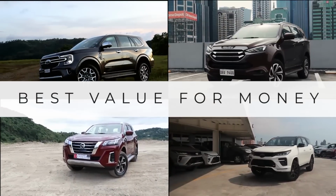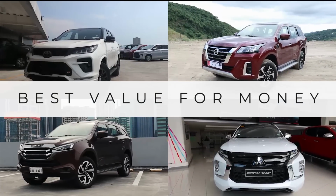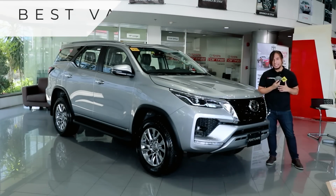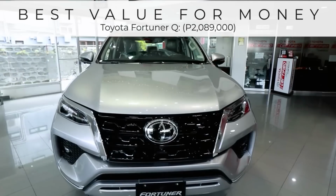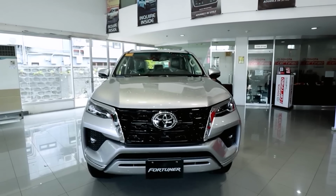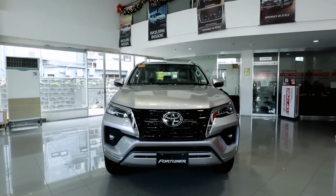Next category is best value for money. We're going to define value for money as the features that you get per peso. At third place is the Toyota Fortuner Q. At its price of 2 million pesos and change, the Fortuner Q beats everything in the middle of the pack in terms of features. It has power leather seats, adaptive cruise control, a 360 camera, wireless phone charging, and it comes with Toyota's 2.8-liter engine.